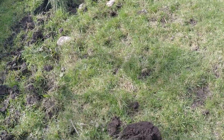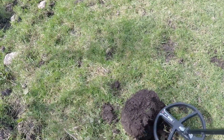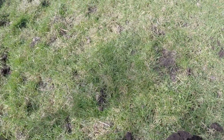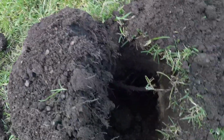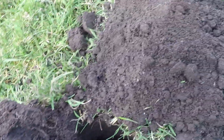Oh, shovel's too close. Don't put your shovel too close to where you dig in. Barely hear it now, it's in the hole still. It must be a deep one, so I'll turn you off a minute and catch you once we've dug it out. Well, that was absolutely ridiculous. That's quite a deep old hole there, look. And that piece of lead was down the bottom of that.